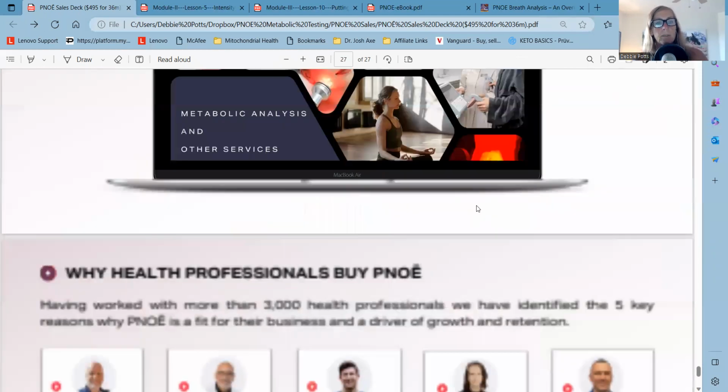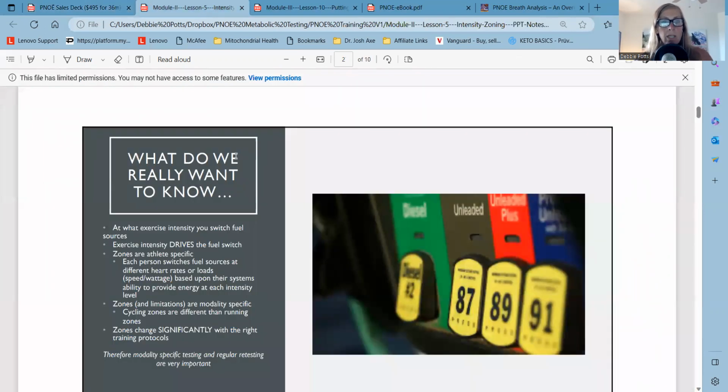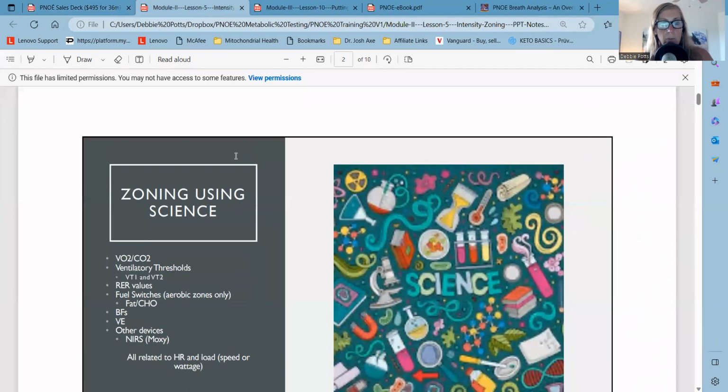You can take it. But let's go through and look at the benefits of it, the zoning. When we do the metabolic test, I'm going to go through the science. We're using science to create zones instead of guessing, because that's what we always did with Maffetone, max aerobic function, heart rate. This test, we're going to measure your volume of oxygen, your carbon dioxide, your ventilatory thresholds, which we call VT1 and VT2. RER is the respiratory exchange ratio, where we can see the fat to carb fuel source. Metabolic switching, you'll see metabolic flexibility. It's going from fat to carbohydrate. Where is that zone? We'll see where the fuel source switches. BF, breathing frequency, we'll look at that.